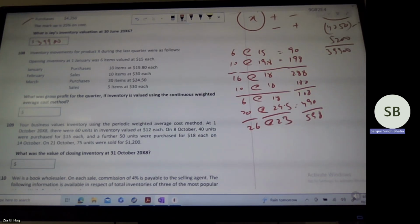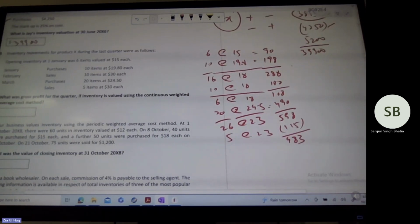We are having 23. Then we sold 5 units at the rate of 23. So 115. How much is the balance left? 598 minus 115, 483. So this is our closing inventory. Now we need to calculate the gross profit.